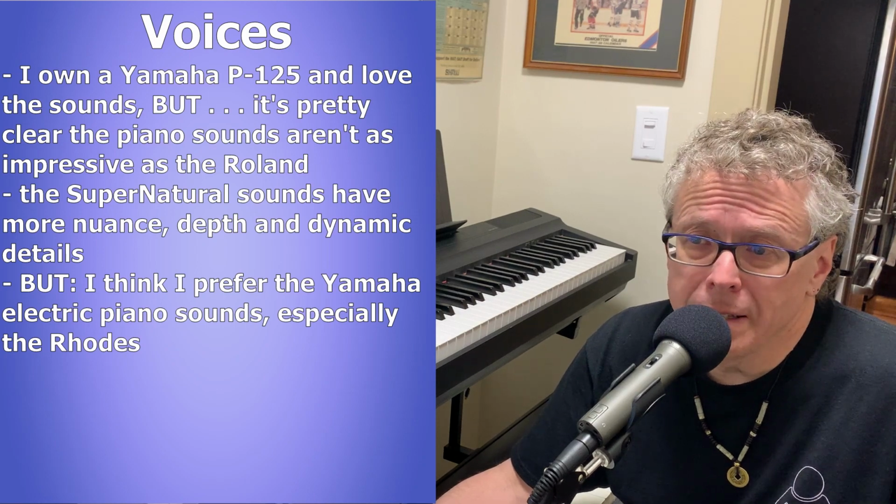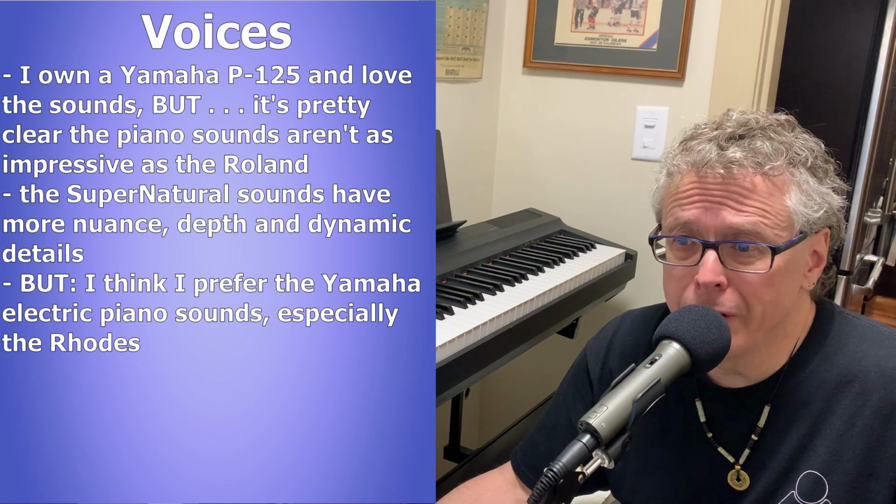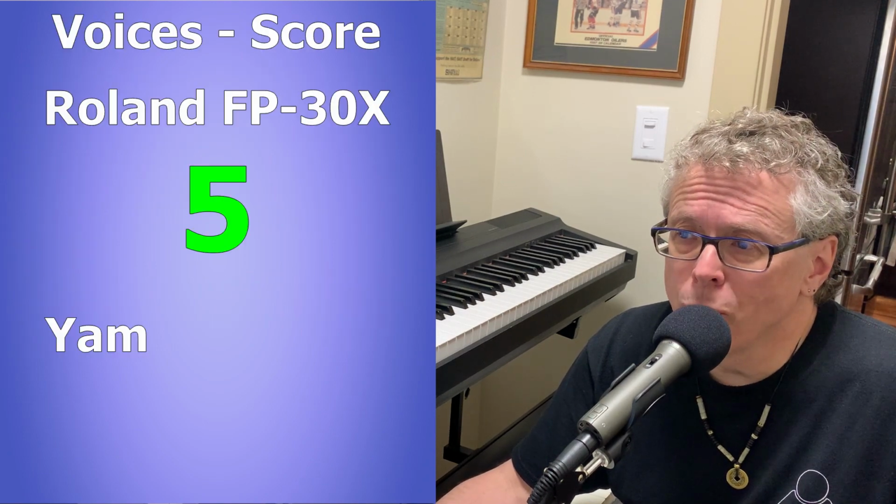But all personal taste and opinions aside, the fact that the Roland has a more advanced sound engine, more polyphony, and a more detailed and nuanced main piano sound, I'm going to give the Roland a 5 and the Yamaha a 4 on sounds. Okay, key action.